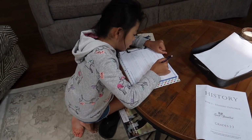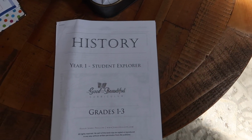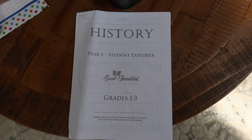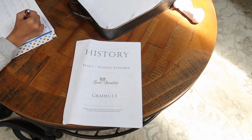So Sophie was working on her handwriting while we were reading Bible with her new pencil. And we're getting ready to start the Good and the Beautiful History Year 1 with Sophie. We had gone through all 4 years with Katie and Sophie, but Sophie didn't do the student explorer or anything like that.